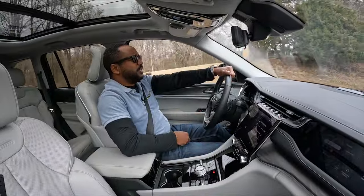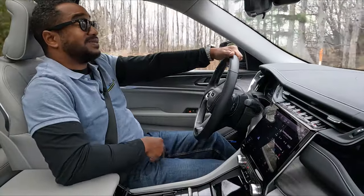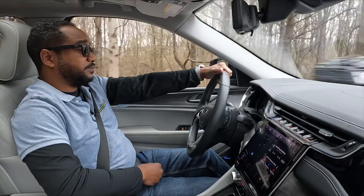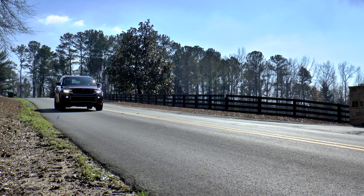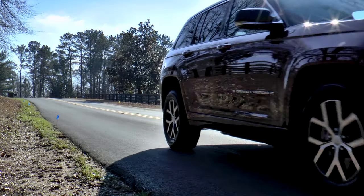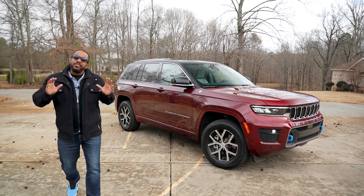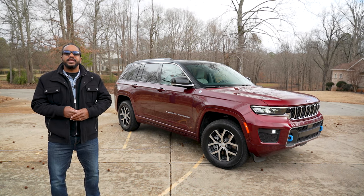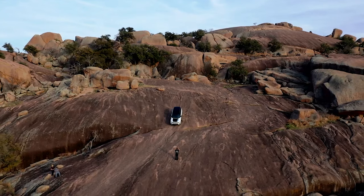After all these years, the Grand Cherokee keeps getting fancier. Yet somehow, it still remains a legitimate Jeep. So there you have it, guys. The totally redesigned Jeep Grand Cherokee Overland 4xe. It has more features, more creature comforts, and more capability.